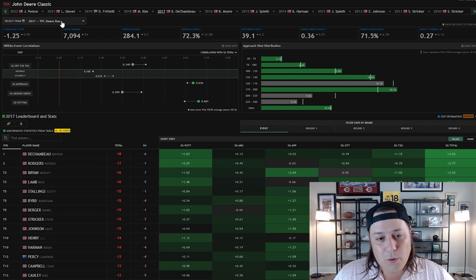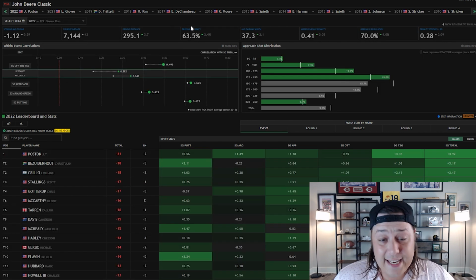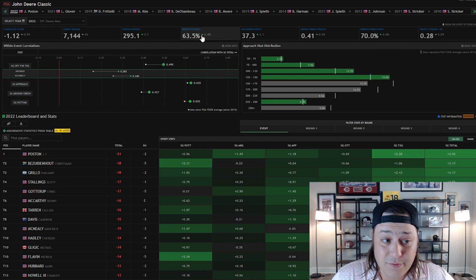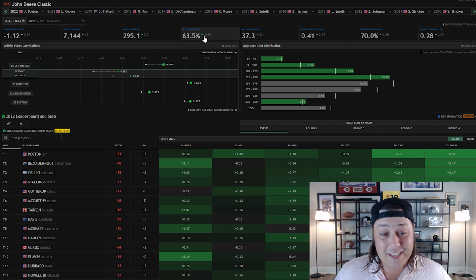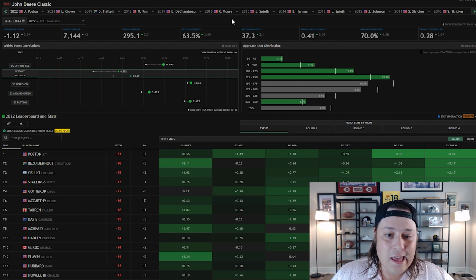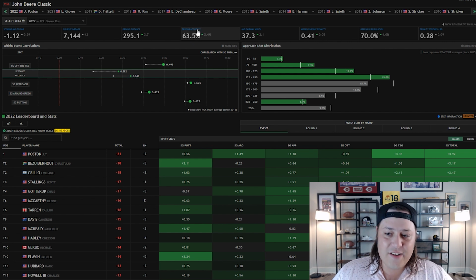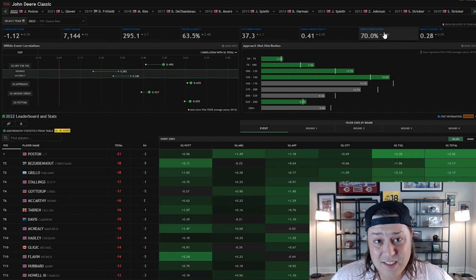So something was going on last year. I'll point that out when we take a look at the percentages because it drastically changes the average for the field. So for fairways, I'm going to be avoiding them here for round one, but that's just a metric to keep an eye on after Thursday's action. Your green regulation average is typically right around 70%.